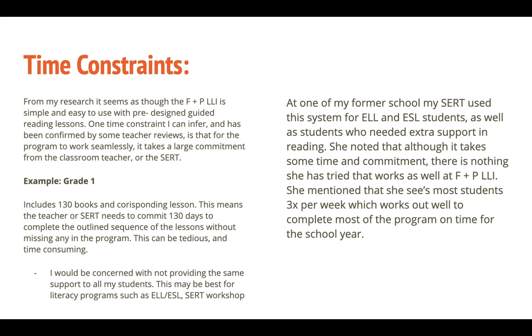As you'll see on the right side here, again, I spoke to my CERT, and she said that she uses this program with students who are in need of extra support in their reading capabilities. They do 3 times a week. For instance, when I was there, my little guy would go Monday, Wednesday, Fridays, and this is the program that she uses. And she knows and recognizes that she won't get through the whole package, but it does provide the support that is necessary for a lot of students. Thank you.